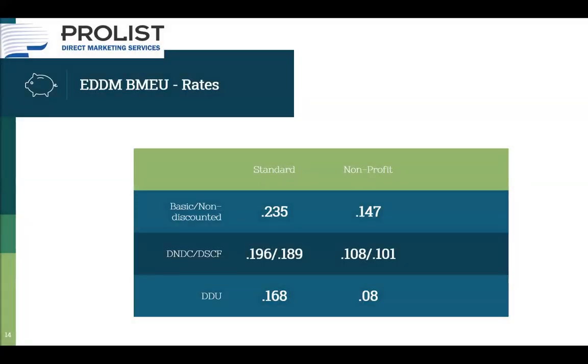Just to give a little bit of kind of relative framework regarding postage rates for EDDM BMEU. Now, remember, for retail, the postage rate is 20 cents a piece.